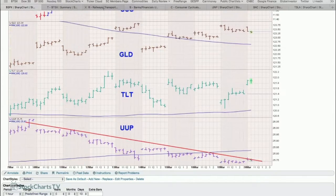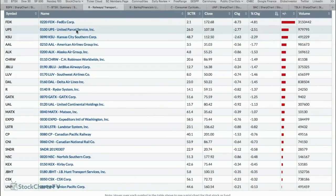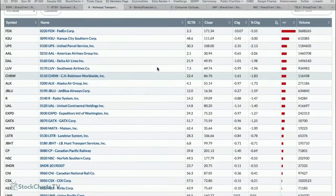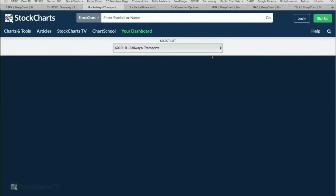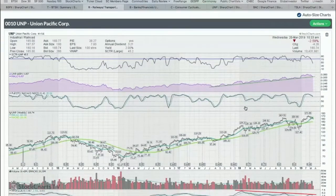Okay, the reason I want to cover off the railways, so this is today with FedEx. Let's just get the current update. So FedEx is now down 10%. Ouch. These charts are pretty ugly. And I can't help but say, when we look at these charts and just quickly roll through them, they're doing exactly what we are worried about.